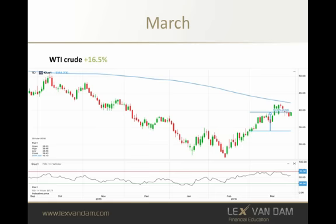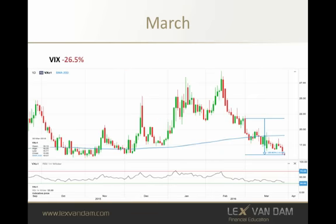In 2 charts, the knock-on effect that had in credit and subsequently equity markets was a reduction in volatility. The VIX fell by a quarter. The demand for put protection, downside protection in the equity markets, having been elevated for a number of months, also subsided. So there's a little bit of calm returning to markets following a very turbulent beginning to the year.